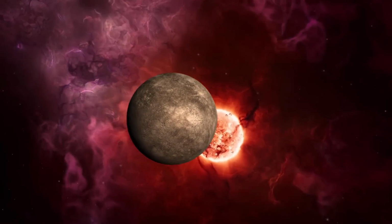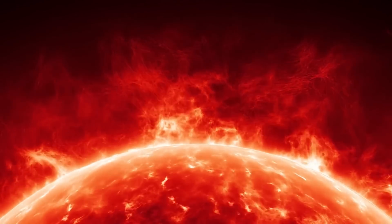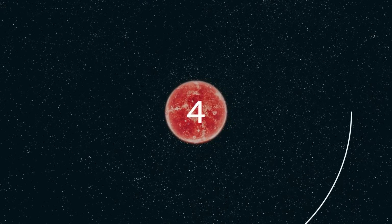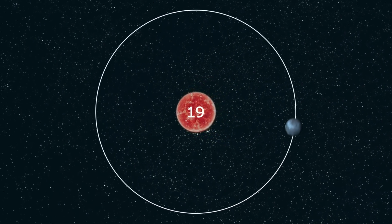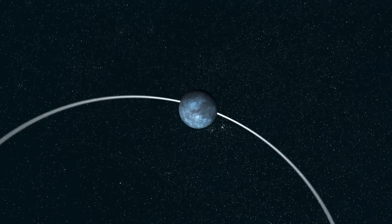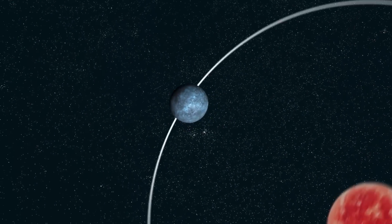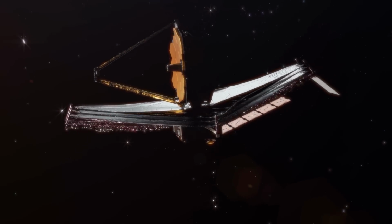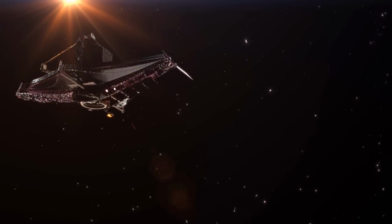These red dwarfs are where we're looking for planets that could support life right now. Our super-Earth is really close to its star, zooming around it in just 19 days. Since the star is small and the planet is so close, the planet passing in front of its star happens a lot and looks really clear. This makes it easy for telescopes like the James Webb to study its atmosphere without needing too much time.